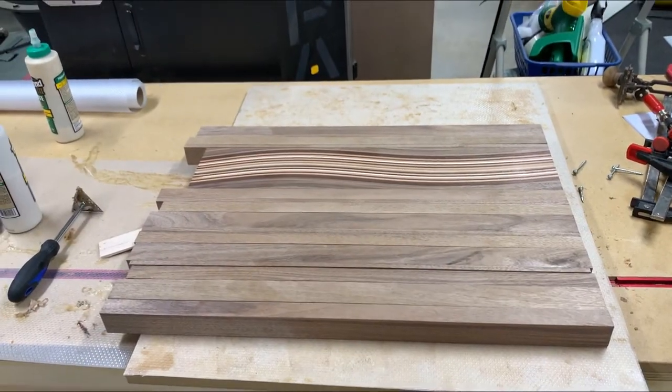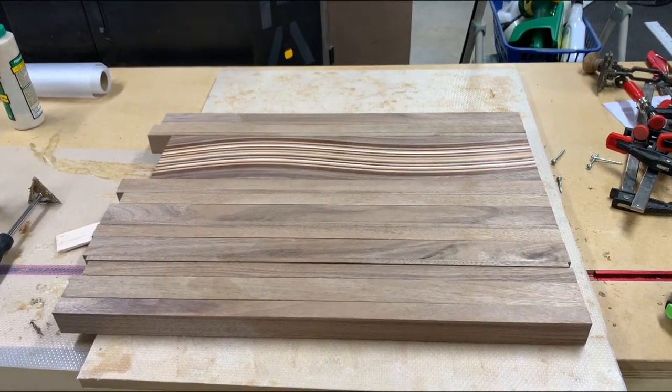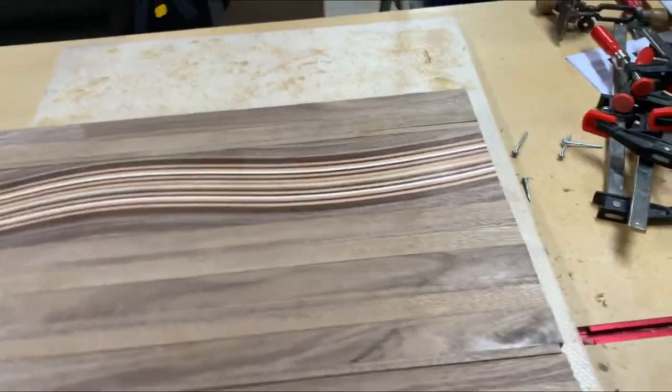Okay, we're getting closer to the end now. I think this is gonna be our final layout. It's just dry fit right now. All the boards are just laying next to each other. So we've got the majority of the board.